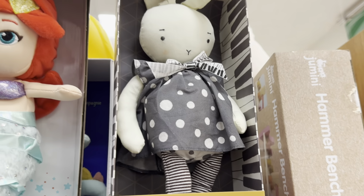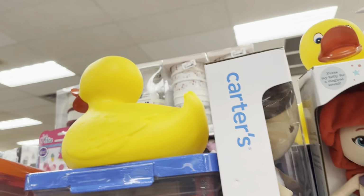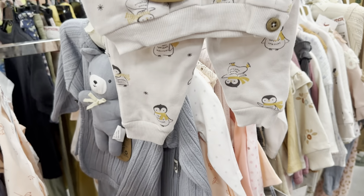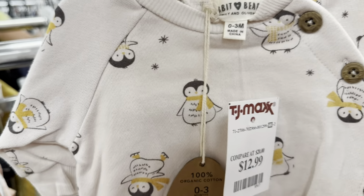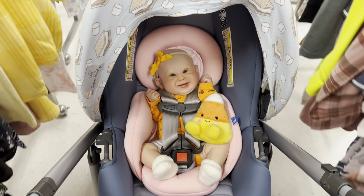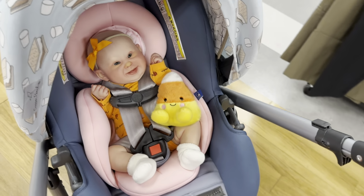It's not Georgia. Not Georgia crying. Look, they're only three ducks. Look at the big duck. That's huge. Adorable find. I'm not buying it, but it's very cute. A little sweatshirt and sweatpants in this cute wintry penguin print. Didn't find anything at TJ Maxx that we can't live without, so we're gonna move on to the next store, which I think is going to be Burlington.